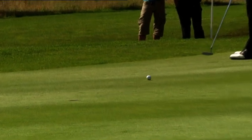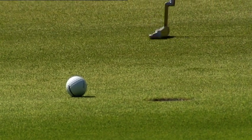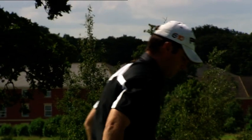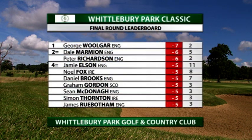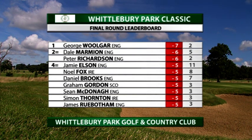This is Richardson though for birdie at the second. Such a short par 4 as well. We haven't seen him make that many birdies today. Maybe a little bit of final round nerves early on in the round. So no major moves at the top of the leaderboard. Woolgar with the 1 birdie in his opening 2 holes stays in the lead by 1 from Marmion and Richardson. Dale Marmion with a terrific start to this final round.